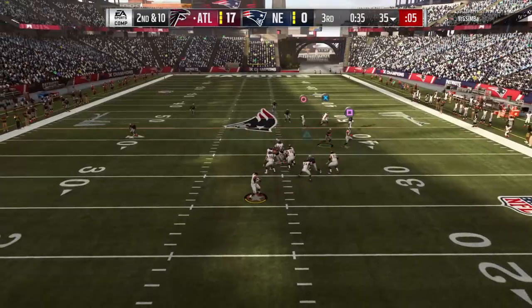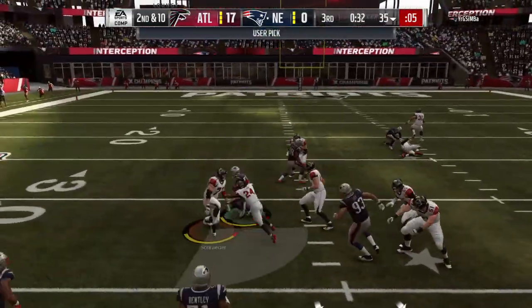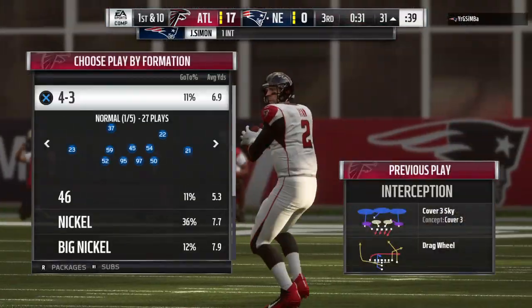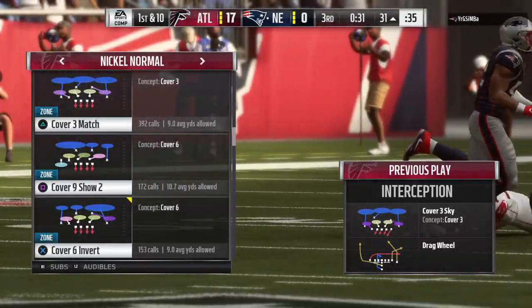On 2nd down, here's Ryan. Into heavy traffic, and it's intercepted. Picked off at the 30. And his guys are going to take over at the 31-yard line. But they needed a break.